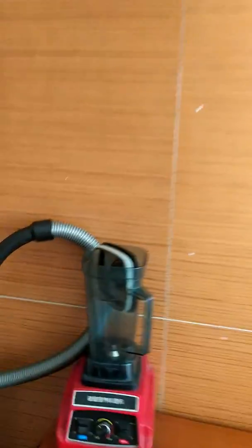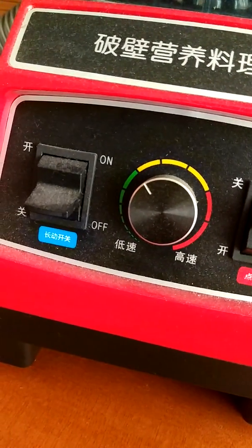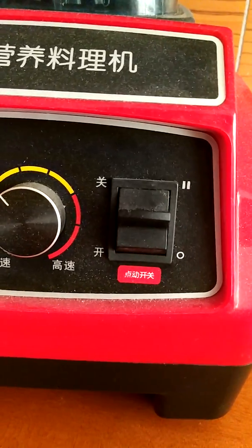Here's another example of trying to figure out Chinese stuff. This is my blender. At least it does say on and off on there. So you can figure that out, but everything else, nope.